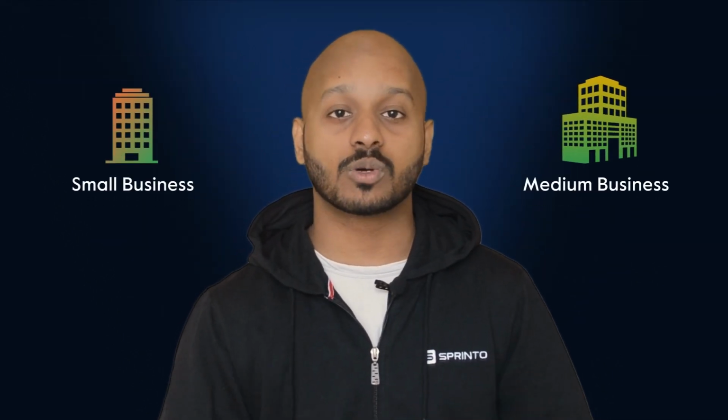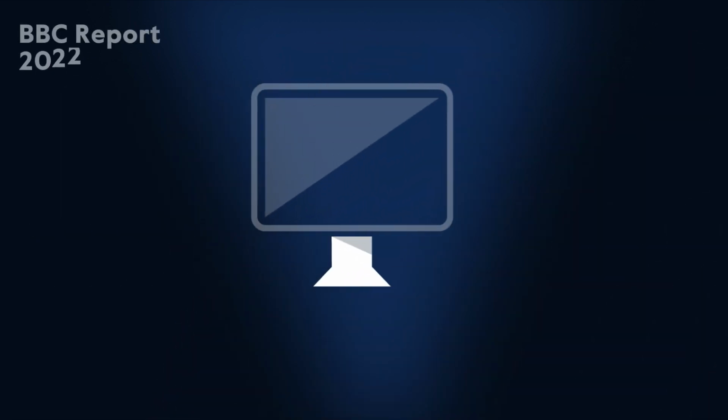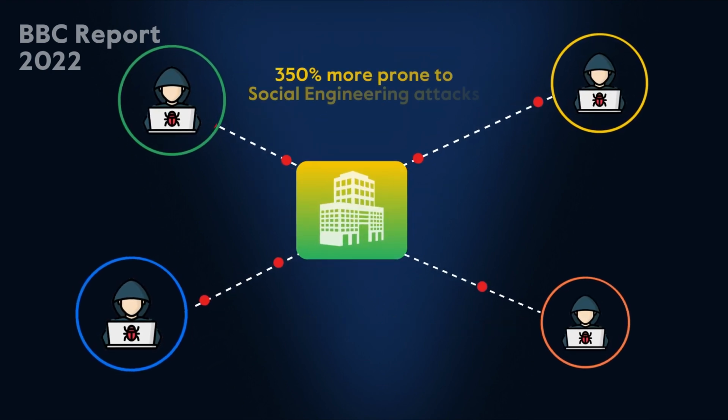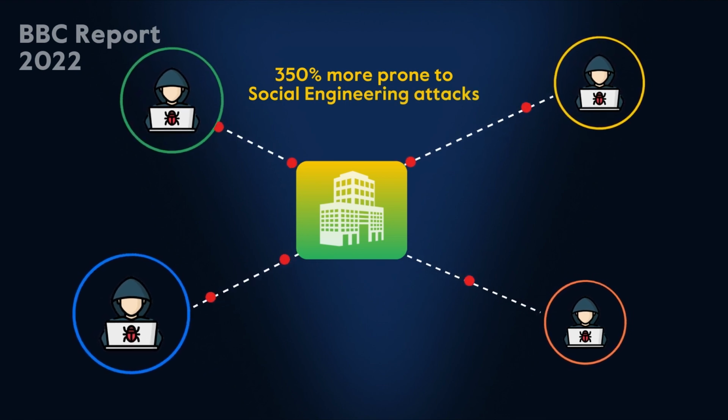And if you're a small or medium business, you may assume you're not at risk because nobody would really target you. But here's the thing. Just because small business data breaches don't make the news, that doesn't mean they're not happening all the time. In a 2022 report from the BBC, it noted that small businesses are 3 times more likely to be attacked by cyber criminals compared to large businesses. And businesses with fewer than 100 employees are 350% more likely to face social engineering attacks than large companies.